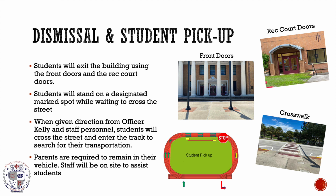Parents are required to remain in their vehicles. Staff will be on site to assist students.